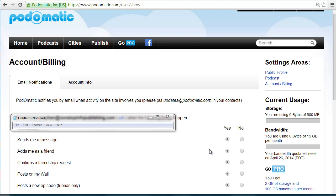There are many different sites that you can use to host your podcast. The reason why you want to go down this route is it's just going to make your life a lot easier in the long run, simply because when you upload to these podcast hosting sites, they will actually host it and they will generate an RSS feed for you so that you don't have to. It just makes your life a lot easier.